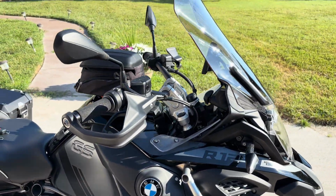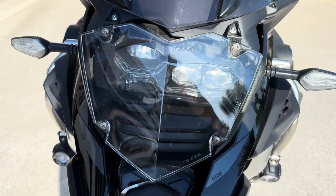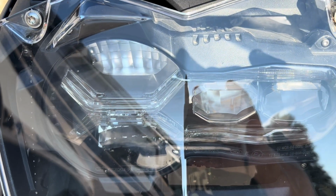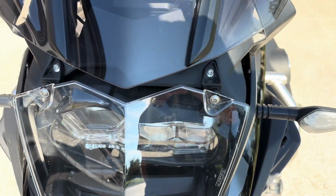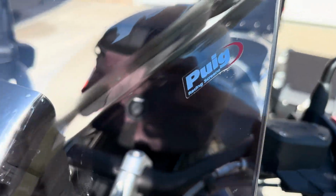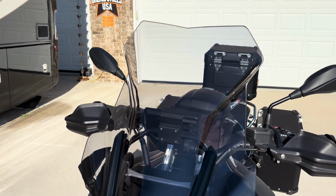Now it's very highly accessorized. We'll start out front here. It has the headlight guard, very important, because I'm sure that having to replace those headlights would be very expensive coming from BMW. Get a rock hit them or something. The stock windshield has been replaced with a PUIG windshield that has a light tint to it. And I've ridden this bike, and this windshield gives you a lot of wind protection.